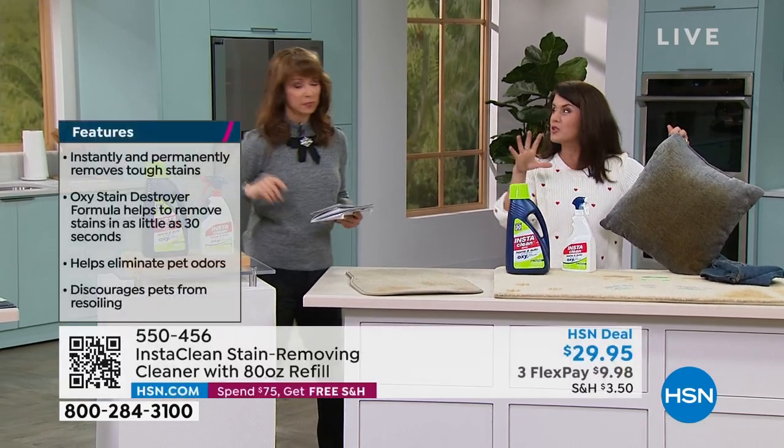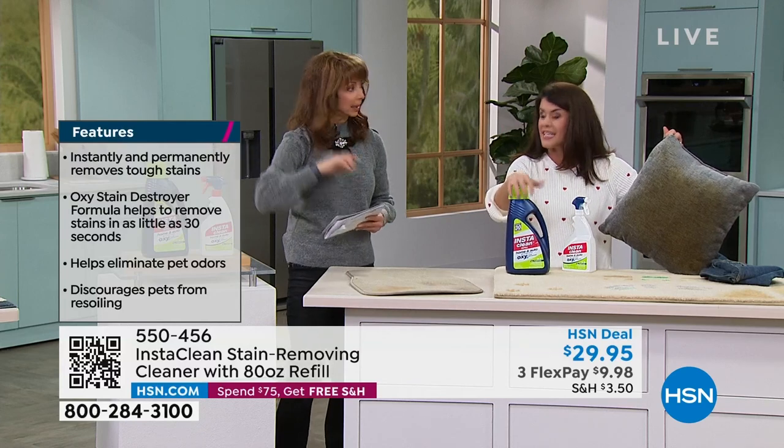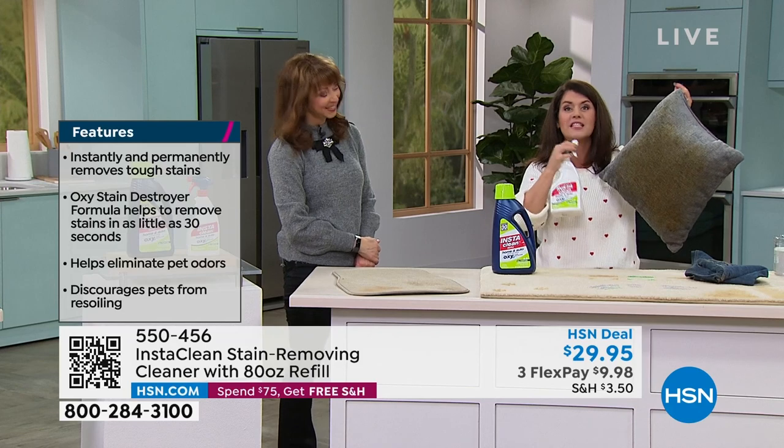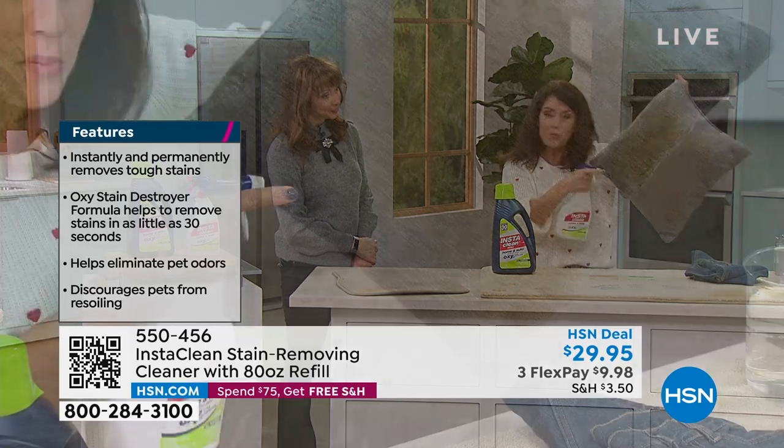It's almost three and a half bottles total. That fits under the sink, and you get a full bottle. And again, you want to get this now. We don't have this all year long. This is a big deal that we got it in, and it's so important for the beginning of the year.